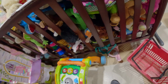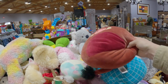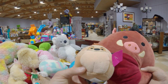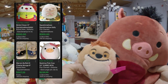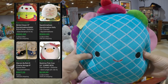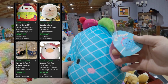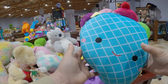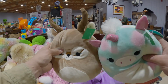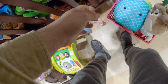Now starting off in Plush, I see some Plush in here that is new with tags that happen to be Squishmallows. Now these can be hit or miss. They can be really great. As you can see, some can go for a lot of money that are rare and hard to find. But these were not rare at all. They were pretty common. So they were all new with tags. So I'm going to end up putting them together in a lot. And I should get around $40 to $50 for the whole lot. I'm paying $2 a piece for them.